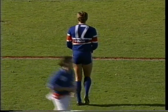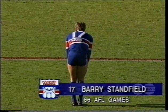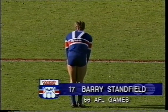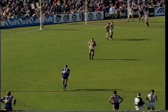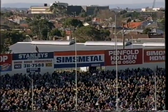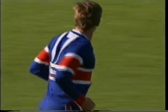At the other end, Shaw might reciprocate. And Mick McGuan is body to body with Leon Cameron, standing on his toes, I'm sure as a response to a directive from the bench. Stanfield from 40 metres. Pretty good kick. Just comes back enough to goal.